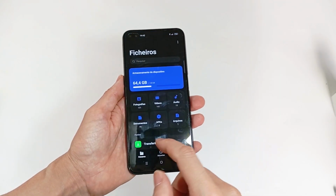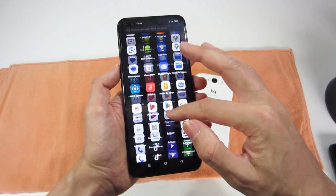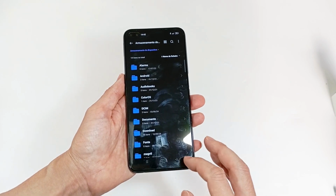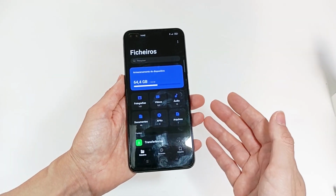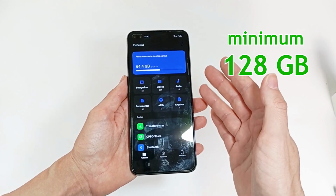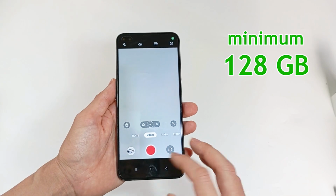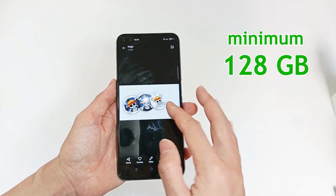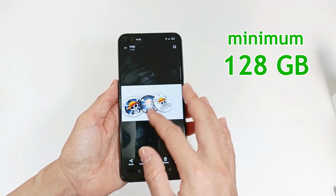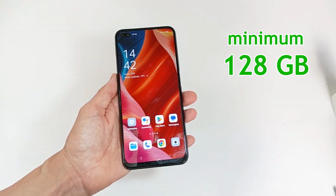The internal storage is for storing all files, applications, and operating system. A smartphone can have between 64 GB and 1 TB of capacity. I recommend choosing a smartphone with at least 128 GB, but if you record videos and take a lot of photos, you should choose 256 GB. But if you have a lot of files and movies on your smartphone, you may need even more capacity.